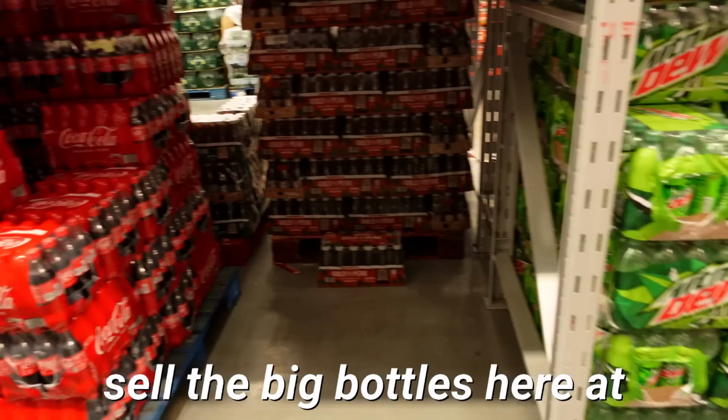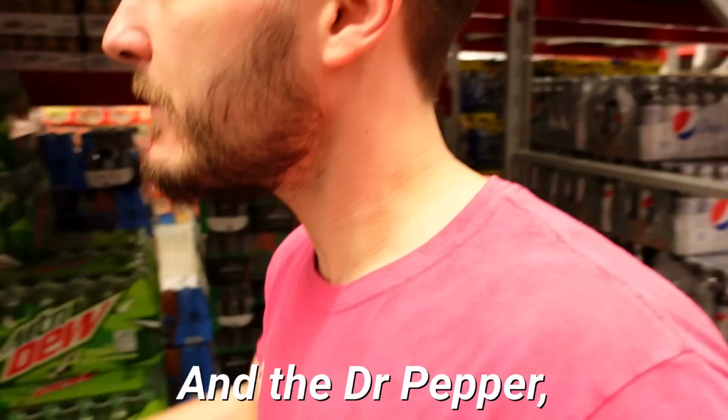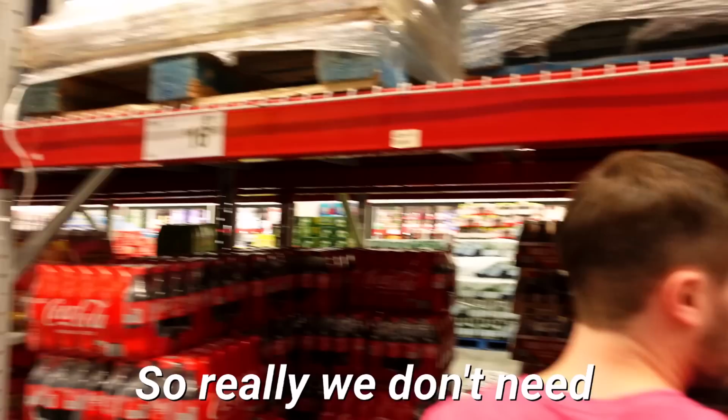Check this out. Also 16.9-ounce bottles now. They don't even have any. Dang. They sold it all out. Man, that's crazy. And the Dr Pepper, which was already 16 ounces, but it's all gone. Luckily, we have some of it in the car, thankfully. And we have Coke in the car. So really, we don't need to buy any drinks today.